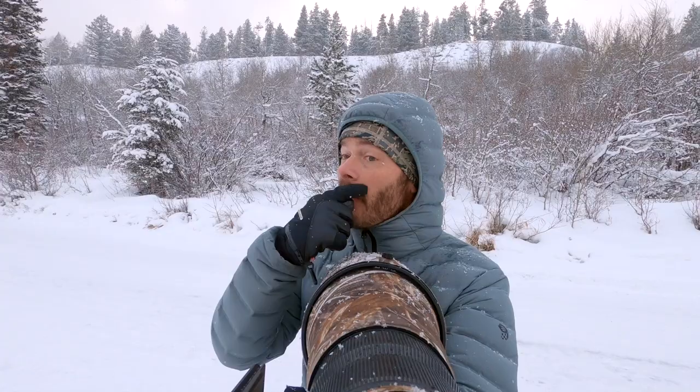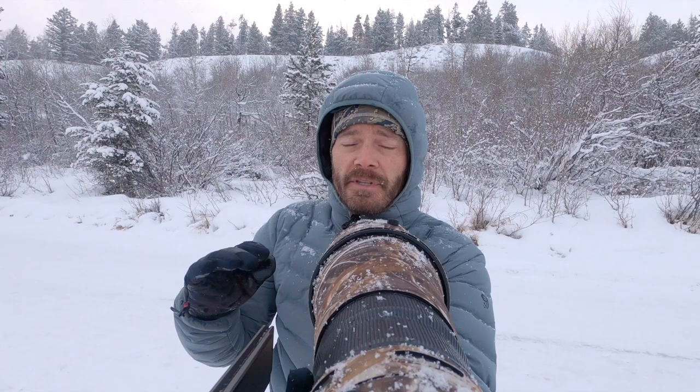So as I mentioned earlier, I'm shooting with the Z7 Mark II. This is my first time out with the camera. I went through and set up the menus. I'll probably do a different video on that later.